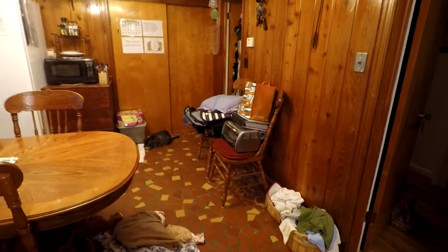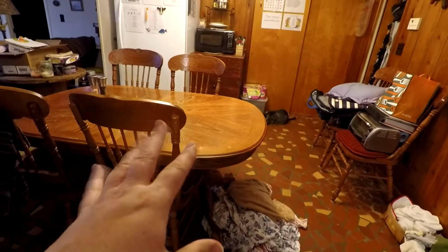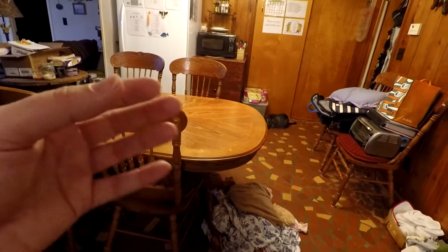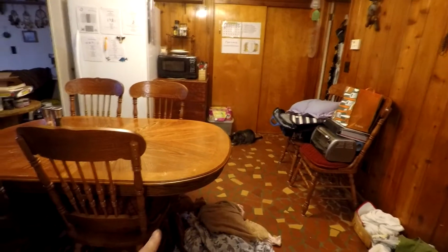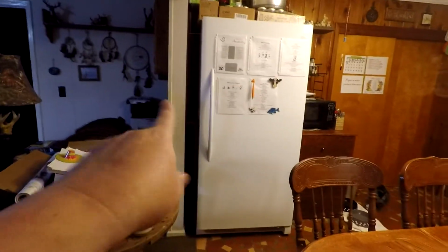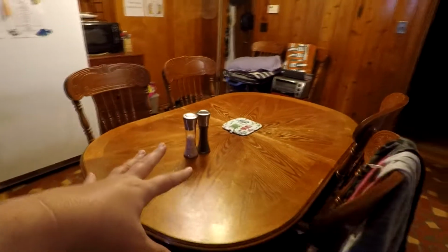because we're getting rid of stuff. Now, those two chairs go with this table. And whenever we have them at the ends, it just feels more cluttered. But now that we have other things out of the way, I think we're going to put them back at the ends. This table has a leaf. The leaf is actually stuck over there between the little wall area and the freezer. But it has a leaf.